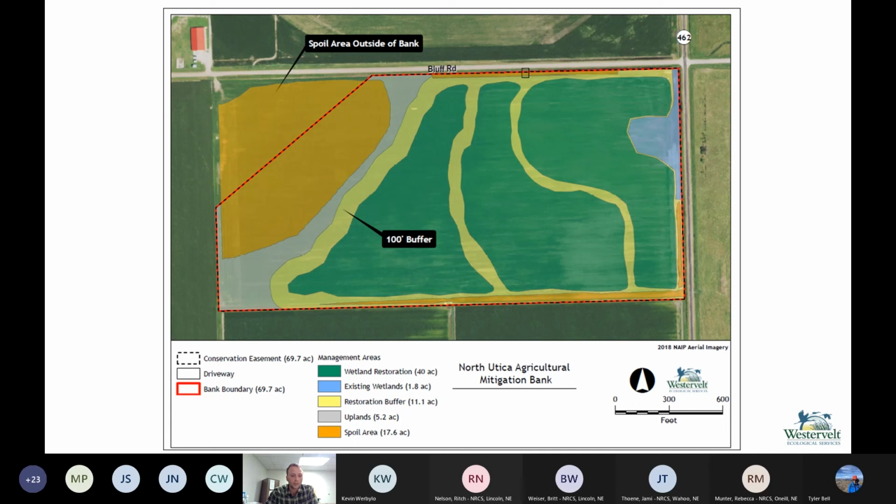In yellow, you can see that there is a 30 to 100 foot vegetative buffer around the wetland cells. This is to prevent sediment deposition, primarily from that northwest hill slope, because it has a steep grade. We don't want that sediment getting into the wetland basins after construction activities. In addition, this buffer will also create fantastic bird habitat in and around the cells.